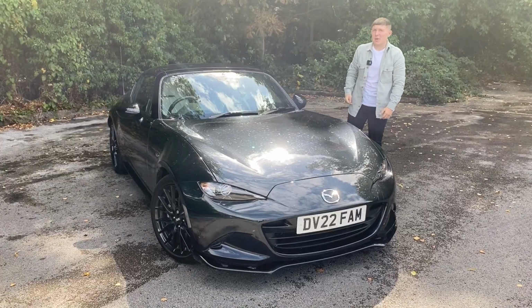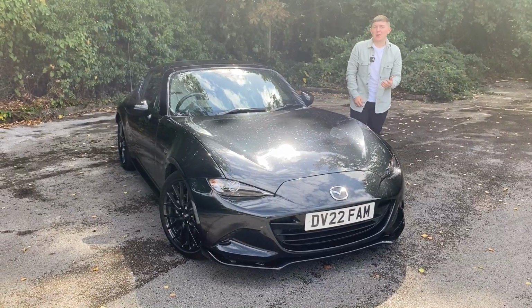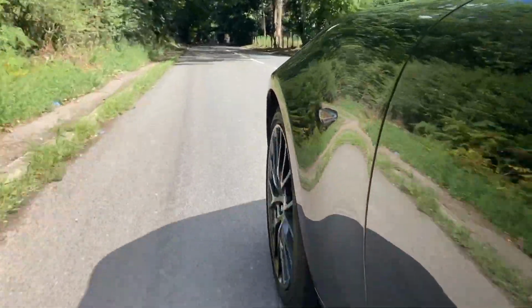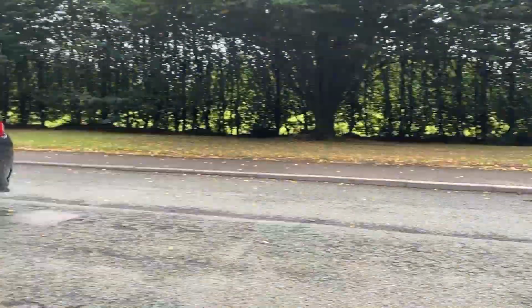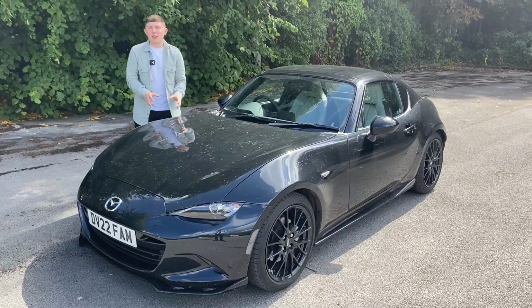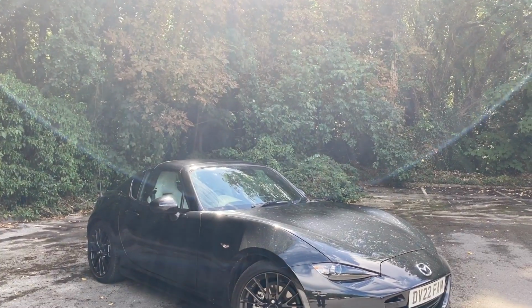The Mazda MX5. One of the most iconic cars on the market, and one of the most affordable sports cars money can buy. But with its 33-year place on the market, the question is: is the MX5 still worth it in 2022?